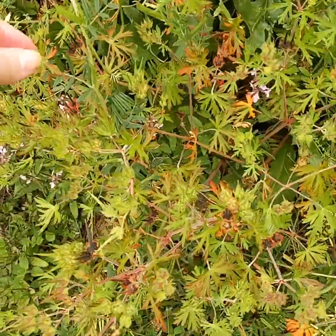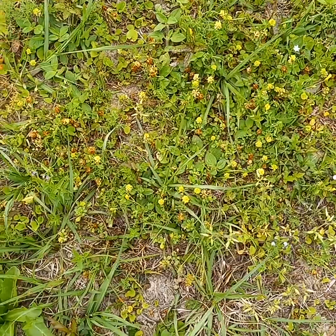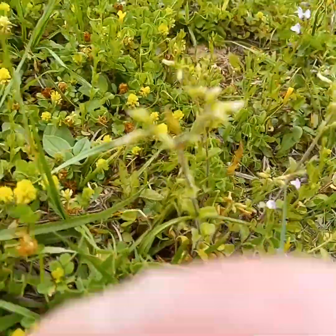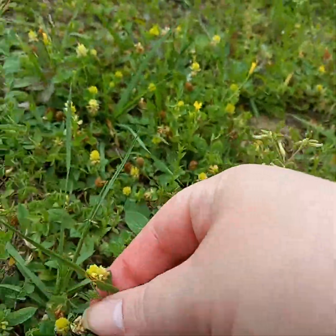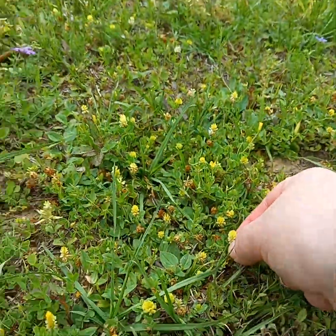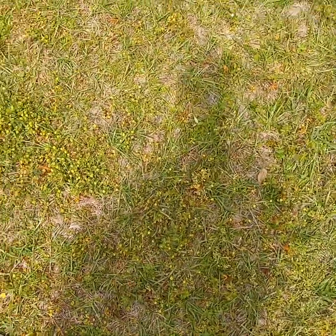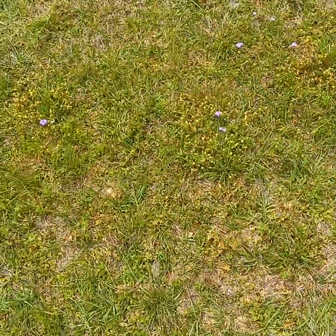Oh, and yep, more vetch is growing on that as well. There's more of that hop trefoil, the trefoil. These little tiny yellow flowers, those are edible in the clover family. And look, they're everywhere. There's tons of them.